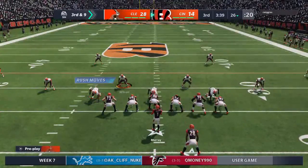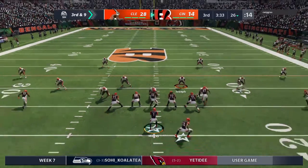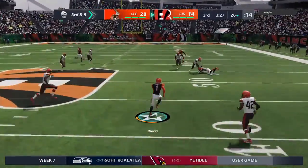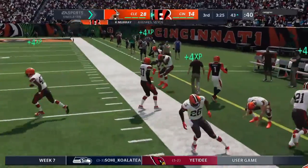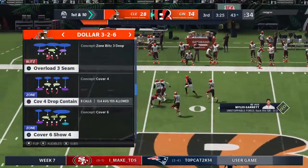This offense in desperate need of a conversion as they come up on 3rd down. From the gun, Murray flushed out right. He may try and run for this. Murray has the 1st down and more, and he gets this to the other side of midfield across the 45 before going out. Big yardage there on the scramble. It gets him a 1st down.